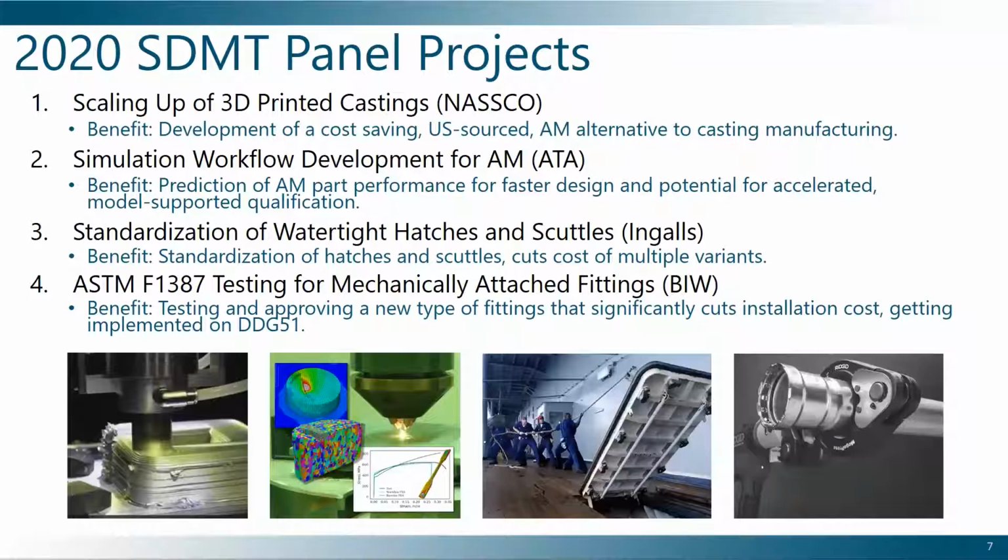So our first project is scaling up of 3D printed castings led by NASCO, along with the company Meld, NAFC, and shipyards Ingalls, BIW, and Electric Boat. And the benefit of this project is the development of an additive manufacturing alternative to castings.